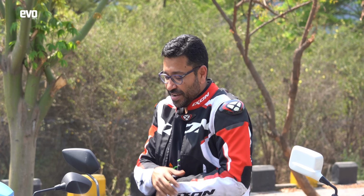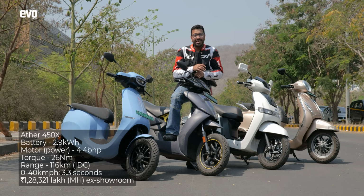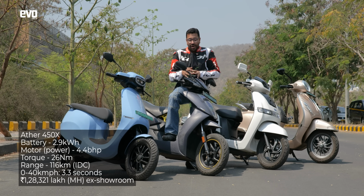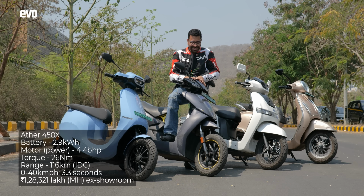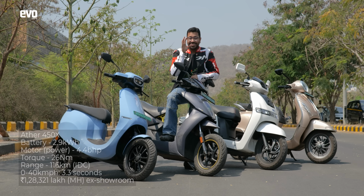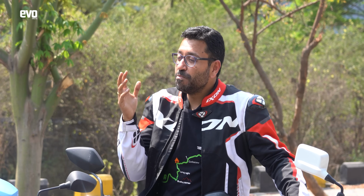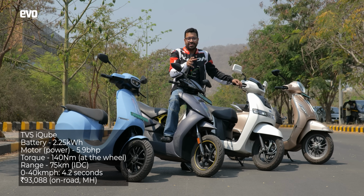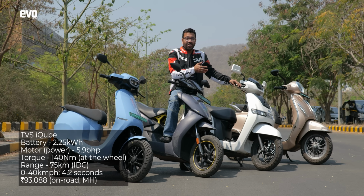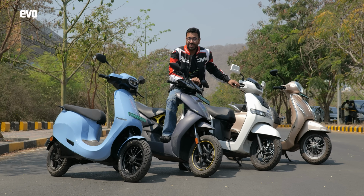But that's not to say that the other three scooters here are irrelevant. The Ather 450X for that matter. This is a cool, sporty, funky scooter, and I would definitely recommend it. Also, that community that Ather have built up really is a strong community. So if you're looking for a sporty, desirable electric scooter, I would definitely recommend it. The TVS is the most affordable in this test. Of course, the range is the least in this test and the battery capacity is the lowest, but this is very well sorted in terms of the ride and the handling. To ride around in the city, it actually is the best in this lot.